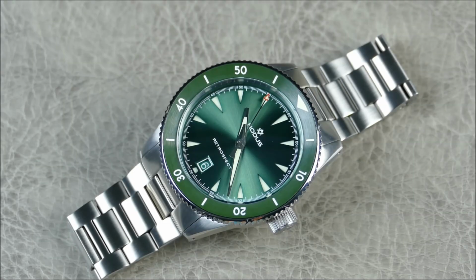Okay, we'll go ahead and hit the lights here. Oh yes, as you can see, that lume is just outstanding, guys. I know the camera's going to try to balance it out as it will, but it's the business. I am digging it.